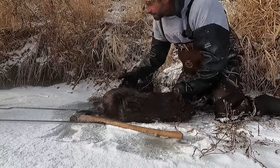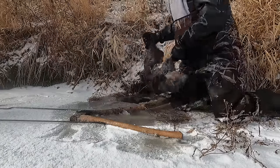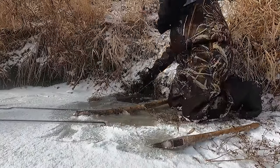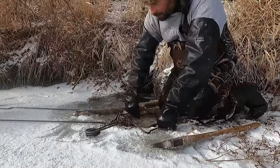All right. There you guys go. Look at that. Nice big tail on this beaver here. Oh, slide him over there. And then I'm going to reset this H stand. The H stand worked, you guys. It worked. It's a miracle.